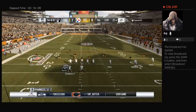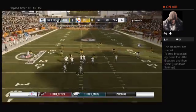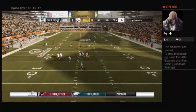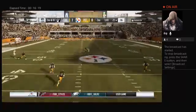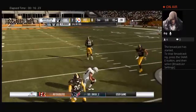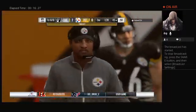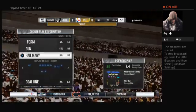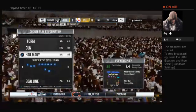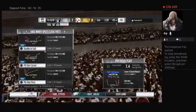Throwing again on 2nd and 10. Murray, he's going to fire one deep, middle of the field. He's got a man, complete. And he's taken down right at the 45-yard line. Now the Steelers use the first of their 3 timeouts. And they'll be disappointed to have to burn one there after giving up the first down.